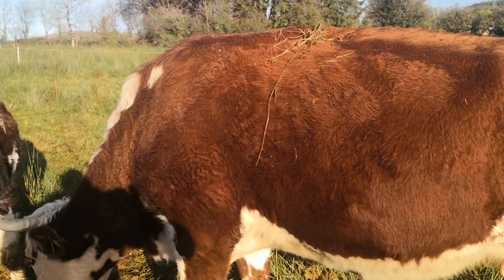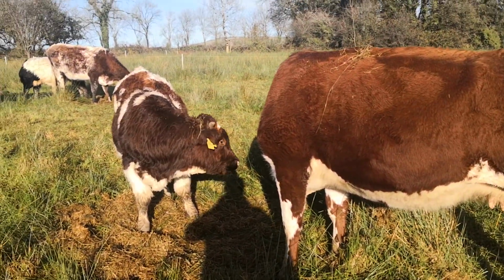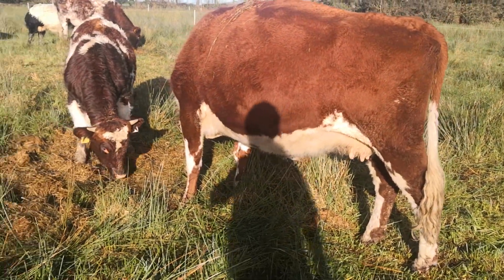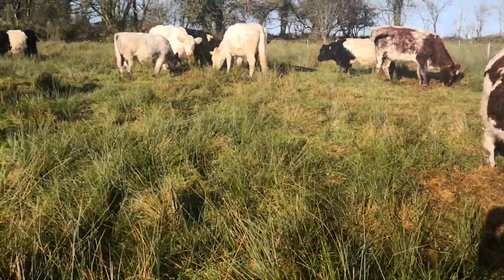So I know for a fact that these two, he's still sucking and she hasn't weaned. And that was the cow that I thought was starting to wean. Well, she probably is starting to wean. It's a drawn out process.